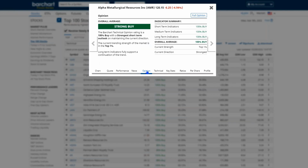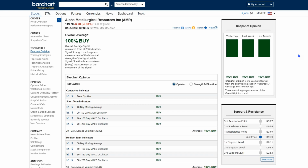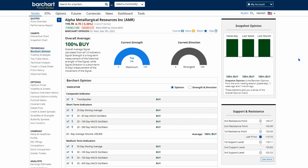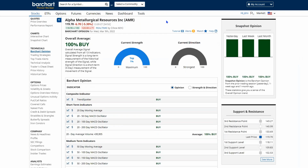So what I've done is I've pushed on the plus sign of the symbol, and it's taken me to this resource page. It's going to allow me to go a little bit deeper. And you can see that our opinion page is telling us this is a strong buy, that the short-term technical analysis is in line with the current trend, and that the longer-term indicators are supporting this trend. And if I really wanted to go deep into this, I can open it up, and there are our 13 indicators, short-term, medium-term, and long-term, and all of them currently, for this stock, the common interpretation is saying that it is a buy.